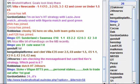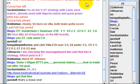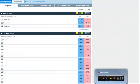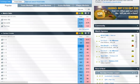In addition to my own Betfair screen and other browsers open like Flash Scores to give us current updated score lines, you can also see here, for example, the green chat room. This is where all the trading suggestions are posted.